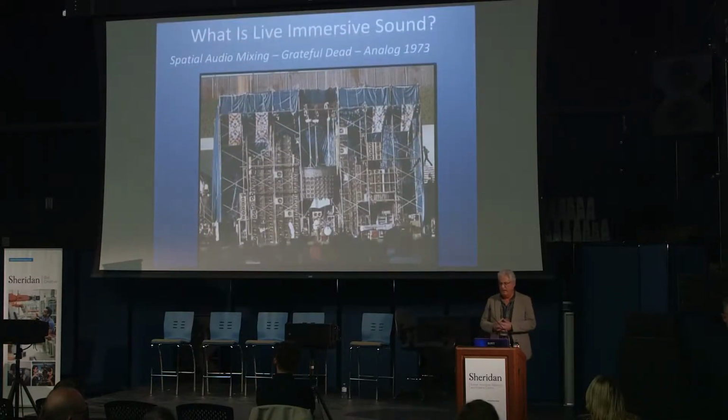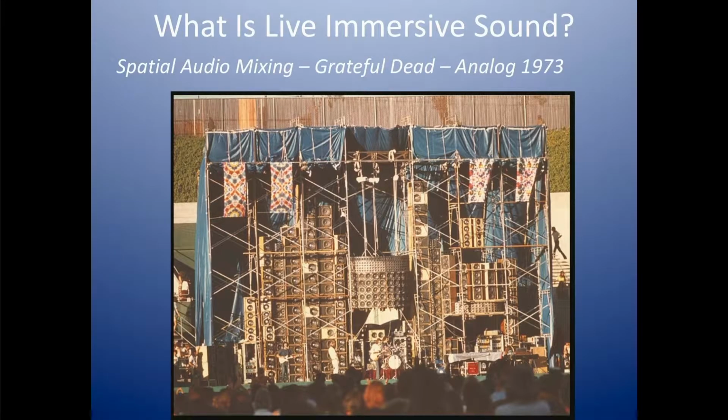And then there's this example, pretty famous, 1973. This is what today we at Meyer consider spatial audio mixing. This is where you have a stage that has 2 or 3 or 4 hangs, and you're able to spread your image out. A little bit like what Walt Disney did.